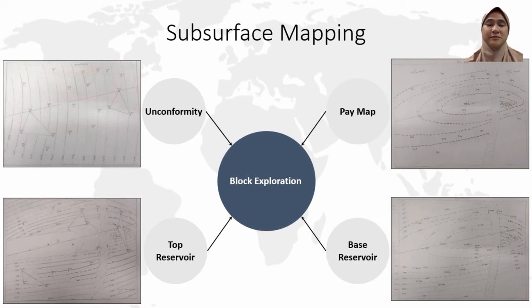So next, we have the subsurface mapping. Basically, subsurface mapping is a map depicting the geologic data of features below the earth surface, such as a structure contour map of a petroleum reservoir. The maps and subsurface data are important to identify an area for more detailed exploration when looking for new resources. A number of geophysical techniques are then used to obtain more information about what lies beneath the surface.